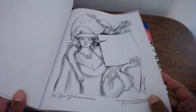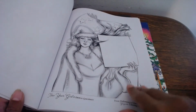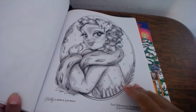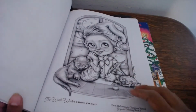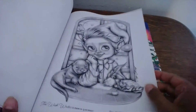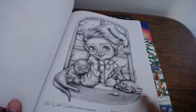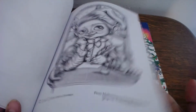New Year's Girl. I like here that you can write a little message if you want to. That might be fun to do in glitter. Holly. The Witch Writer. Oh, she's writing down her witches on a piece of paper. Look, a little dog is there, a little frog is there. There's the moon. So that's really cute.